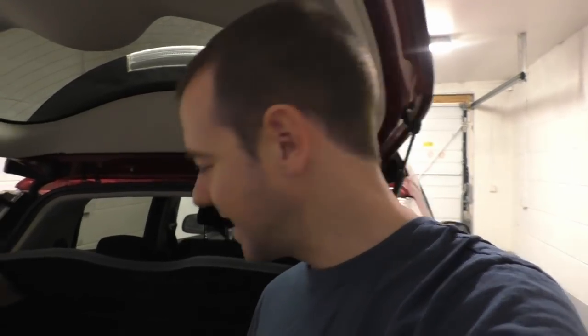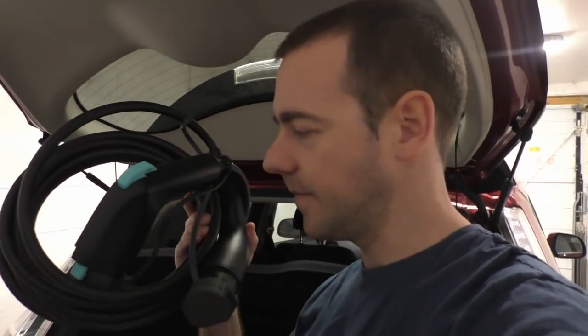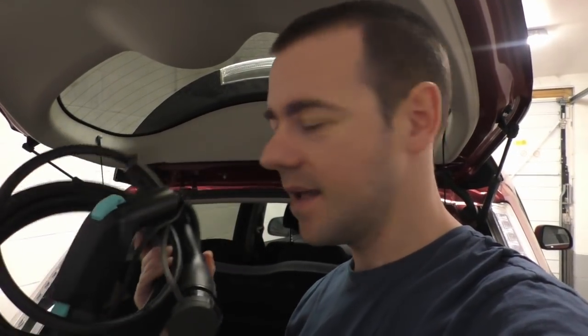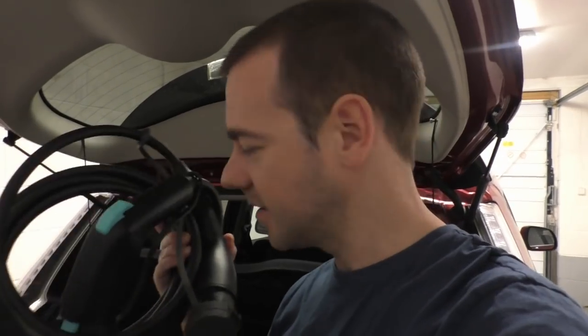The second thing is the cables that you get with the LEAF. This cable here is the fast Type 2 charging cable. It's what you'll typically use at something like Asda supermarket car park, that type of thing. All Nissan LEAFs should come with this cable. If it doesn't, ask why and adjust the price accordingly, but it certainly should do because every LEAF came with one.